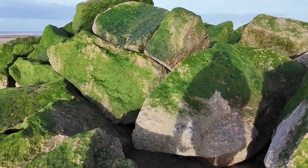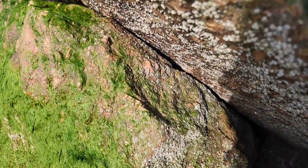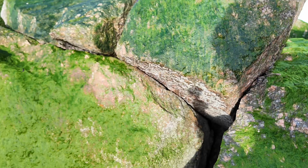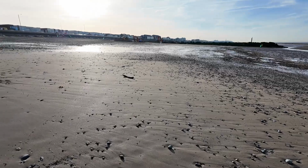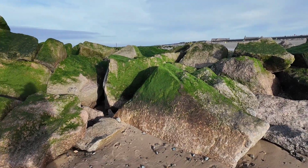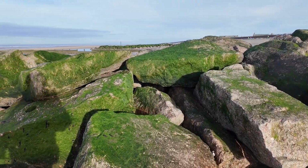So there's already loads of green algae. There's bits of seaweed growing on it, and under here, look, we've got barnacles growing. Can you see them? Little barnacles, all growing on the rocks. I think that's a piece of granite, that one. Woo! And then when the tide goes out, there's little pockets in between them where all the little critters live.